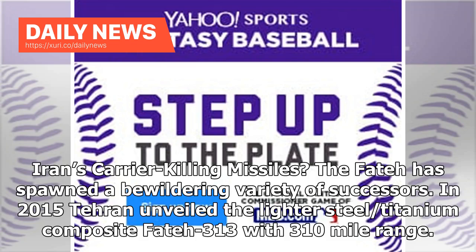Iran's carrier-killing missiles. The Fateh has spawned a bewildering variety of successors. In 2015, Tehran unveiled the lighter steel-titanium composite Fateh 313 with a 310-mile range.